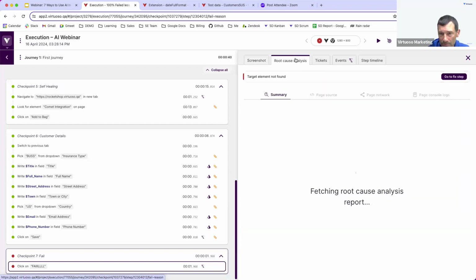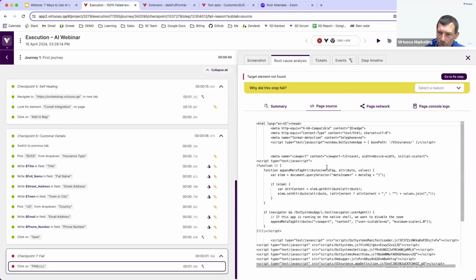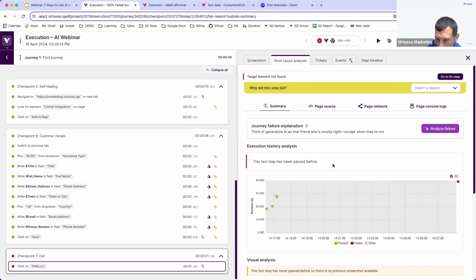So to help people out, firstly, we do have a root cause analysis. It says target element not found, which, great, that's some sort of suggestion. We do give details like the page source and the page network and page console logs, but it's not really telling me specifically what went wrong in detail. So what we now have is that we're using AI to analyze the failure. It's basically bundling together all the information from here and passing that into AI to say, can you help me understand why this might have failed?